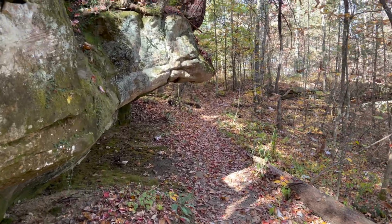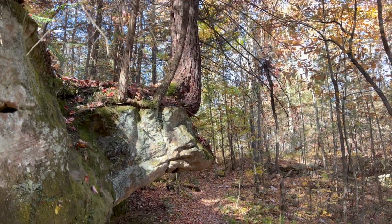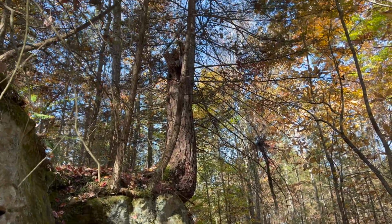I love how these trees just grow on a rock like that. It's a big tree too. Well, it was.